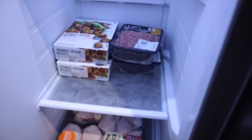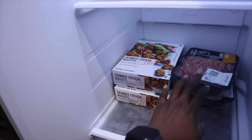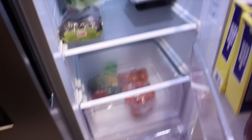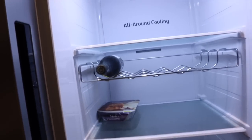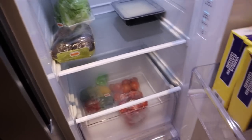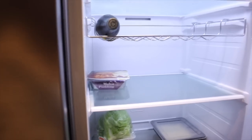So here's the little progress that we have so far. I've just got these chicken nuggets for the week's lunch, super quick lunch, some mince chicken and chicken breast. And then the side is my little vegetables for the week, and then my juice and custard. Tandy was definitely right, it's going to be so difficult to fill up this fridge as one person because you also don't want to buy too much food that you can't finish. But yeah, we will learn along the way.